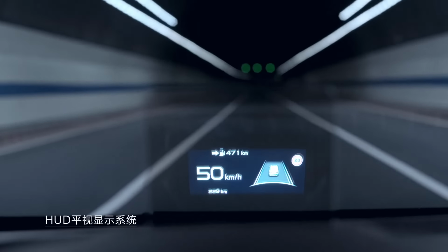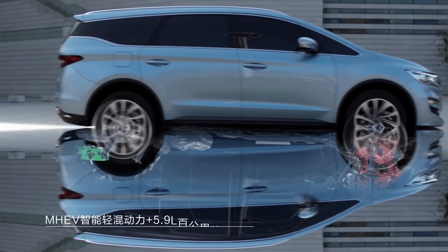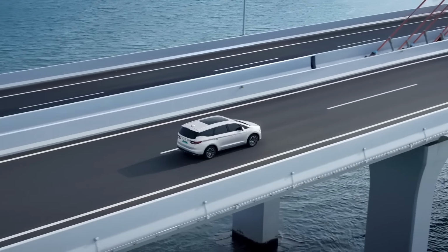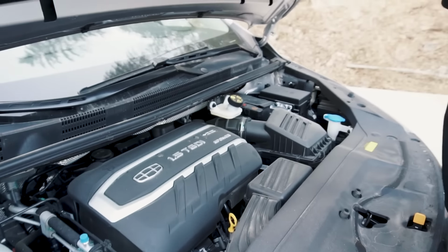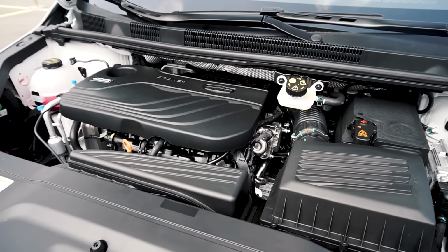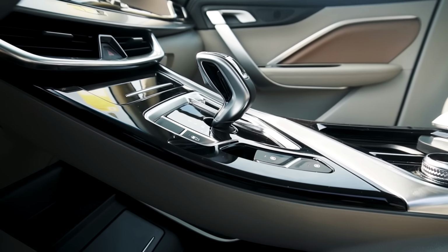The JiaJi comes with a range of small displacement engines, including both mild hybrid and plug-in hybrid configurations, making it the first hybrid MPV available in China. The entry-level JiaJi makes do with a 1.5-liter turbo motor mated exclusively to a manual transmission, while those with more means can opt for a 1.8-liter TGDI 4-cylinder with 6-speed automatic.